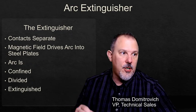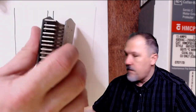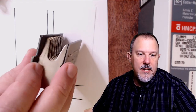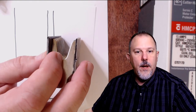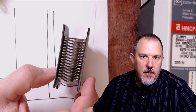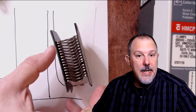Now, the extinguisher. Here is a picture of an actual extinguisher out of a circuit breaker. You'll see how it has plates, and you'll notice that it has this U shape here. The contact itself will travel in that U shape. And when it draws the arc, the extinguisher does its job, just like Napoleon, divide and conquer. The arc is separated and cooled on these plates.